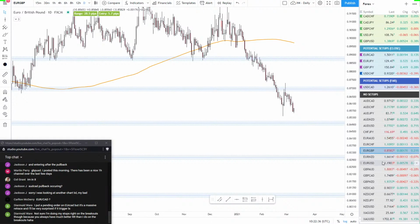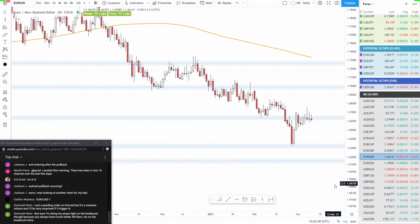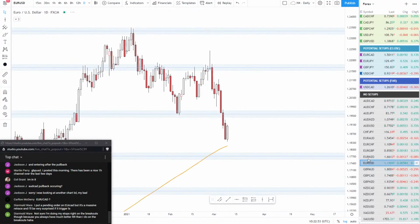Yeah, I don't see anything on EURJPY. Sorry for spending so much time on it, but I don't really see anything valid there. Euro New Zealand, we talked about this one last week. I saw a forum post suggesting a potential short here. I really don't like it. It's just way too messy. I'm just not interested in Euro New Zealand.